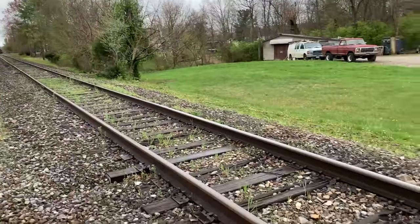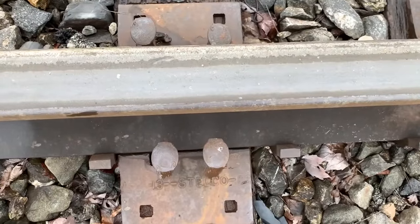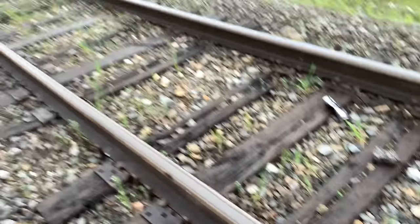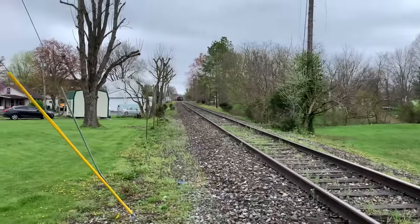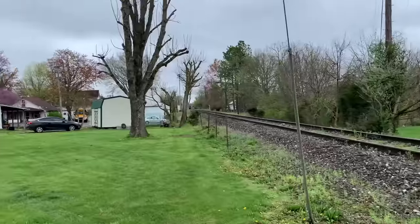Let's have a close look at the rail, see if it got very shiny. Yep, shined it all up. And there they go, headed eastbound. They got three customers to deliver on that train right there.